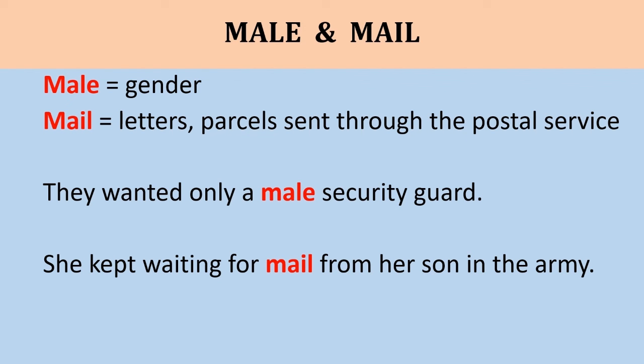They wanted only a male security guard. MALE, that means a man. She kept waiting for mail from her son in the army. So the mother was waiting for a letter or a parcel which the son would send.